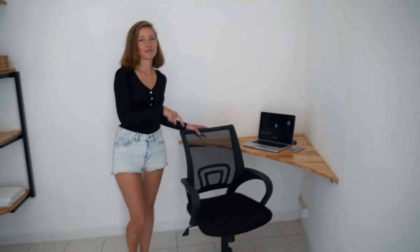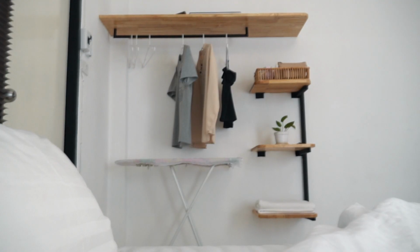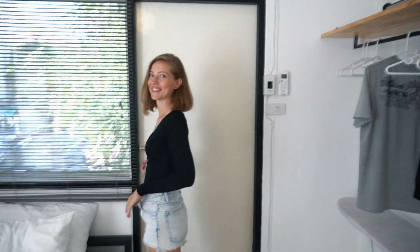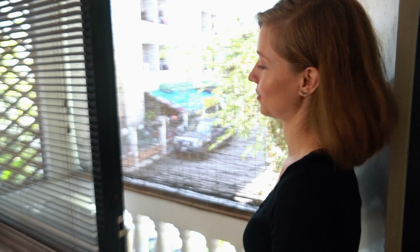And here at this corner we have a working area and this very comfortable chair, because for a digital nomad it's so important. And Engin was editing the whole day yesterday. On this side we have these shelves, like our wardrobe area, and you can do ironing here. What is here? Of course, a balcony. It's simple, tight, but really cool because you can ventilate your bedroom. And there's always bird sound.